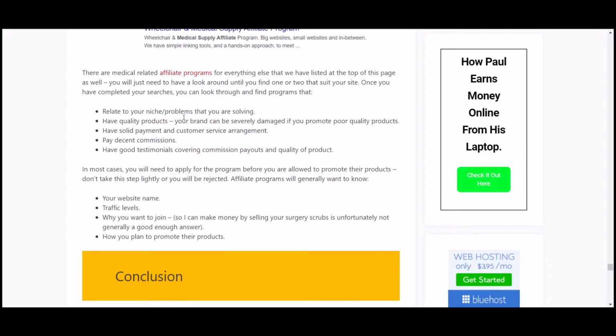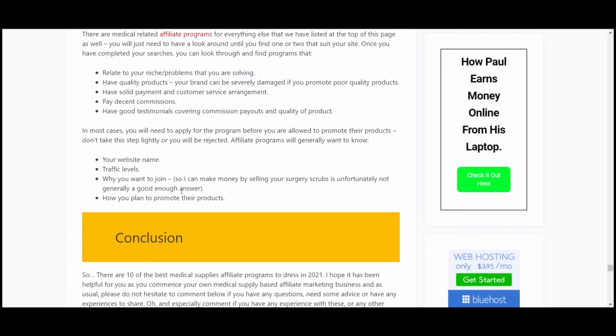Once you do so, just go back to what we mentioned at the start. You need to make sure that they match everything that you're trying to achieve. They match your target audience, the problems you're solving, and what your audience is going to be looking for. And then you'll need to apply. When you apply, make sure you do a good job of that. If you do a half-baked job, they tend to think you're not going to do a proper job of selling their products. So that's it, guys.